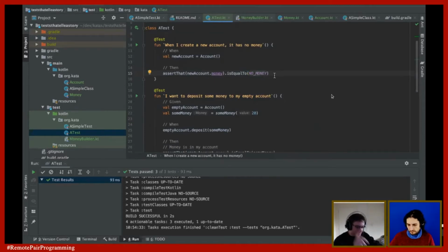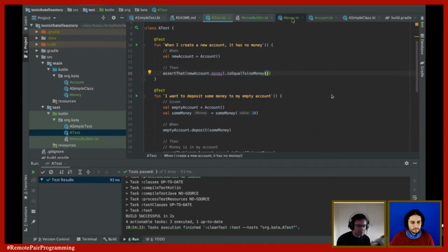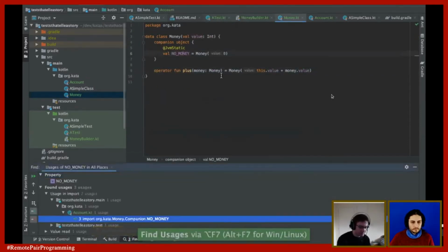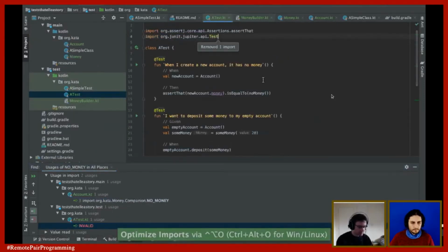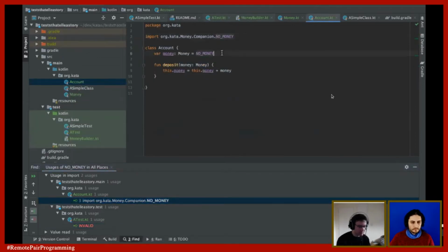So here I would like to call the no money function that we have, because I don't want to have this no money thing. And now I'm just interested in knowing if this no money is actually used somewhere else in the code or not, because it is used in the account and in the test, but it is only used at one place, which is here.